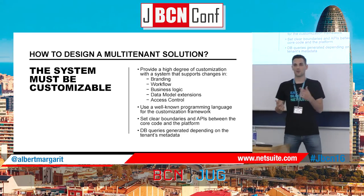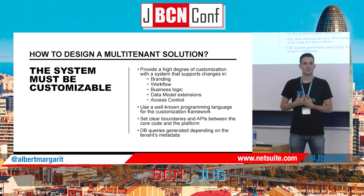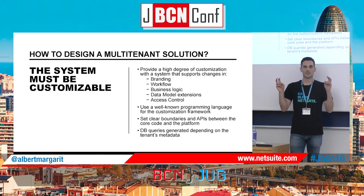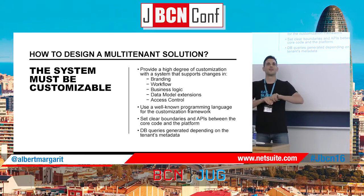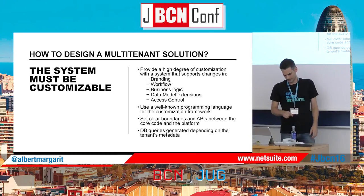So maybe your order wants to know about VIP customers, but I don't use VIP customers. Or I don't use special items, or I don't have any of those data model extensions that you use. When I say you are a customer, and I say me as another customer. So you should be able to go to the system and say, I want to put this extra piece of model here, and I want to put this extra piece of business logic.